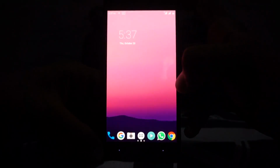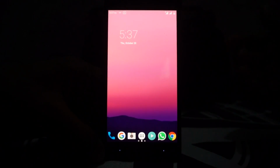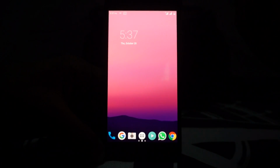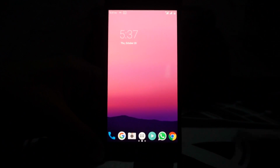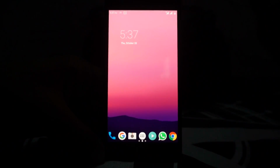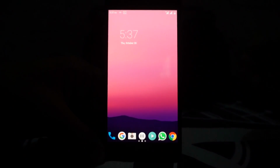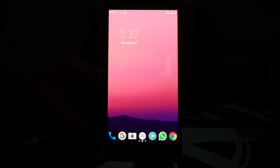So I guess that is it about the ROM. I probably have gone through almost everything which I had to say about this ROM. This is by far the most stable Nougat release I have used on this device. It is not perfect, but for most people, if you're not using Xposed, if you're not going crazy with the camera, this will do as a daily driver, and I've certainly felt that this will do as a daily driver for me if I didn't want themes or Xposed modules.